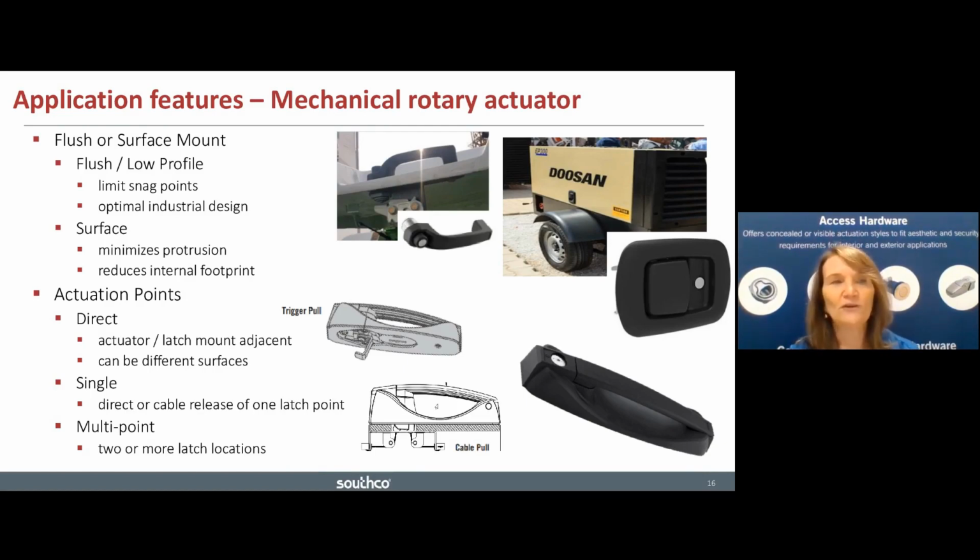But even easier for some single or multi-point actuation is a cable pull option. All of our actuators are available with cable pull solutions. So you can attach one cable, two cables, some of our solutions even more cables than that, so that you can attach multiple rotary latches to the one actuator to be able to release it with one pull.